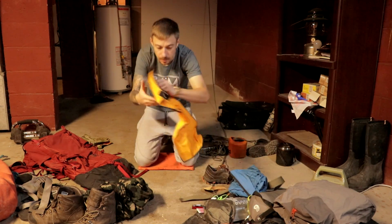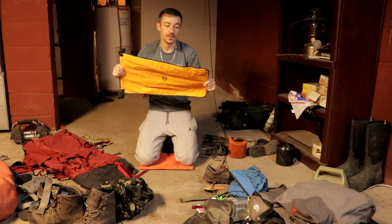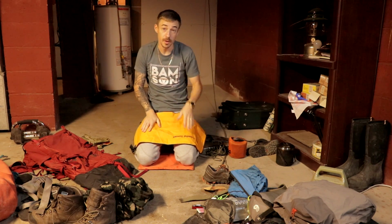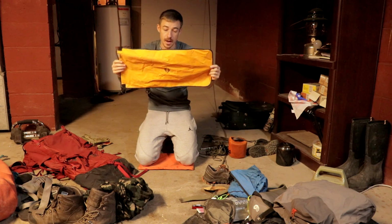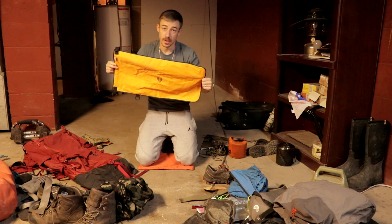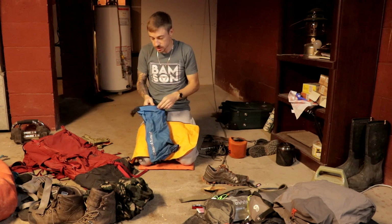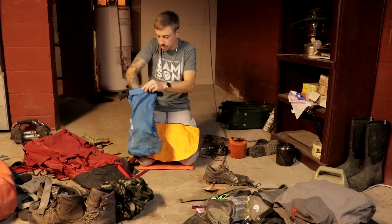So then we've got some AquaQuest dry bags, and these will be good for things like your food. If you didn't have one of those Kevlar bags, you can put them in this and then hang it at night. The smell stays down as well, it's waterproof. You can put your clothes in it, double as a pillow. I used mine as a seat with my clothes in it for the longest time on my 10-day trip. Just lots of different options.